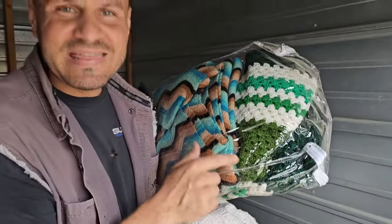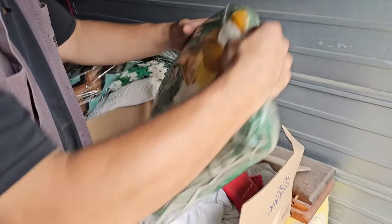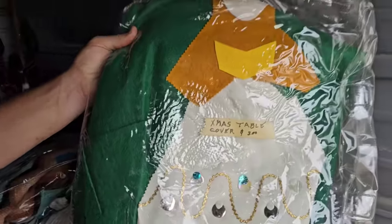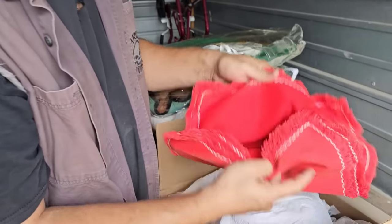I bet you she made this with her own hands. Hours and hours of labor, of love to create these. And look at this. I bet you she created this Christmas table cover. Even though it has a $3 tag on it, she probably paid $3 just for the bag to put her arts and crafts, her table cover in there.